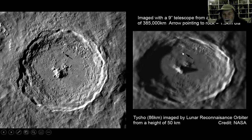But this little rock that's imaged here, which I've arrowed, is probably about 1.5 kilometers in size. So the smallest object we could see with our telescopes would be about a kilometer in size. We couldn't see an astronaut standing on the moon, but we could see something a little bit larger than a football pitch had there been astronauts playing football on the moon.